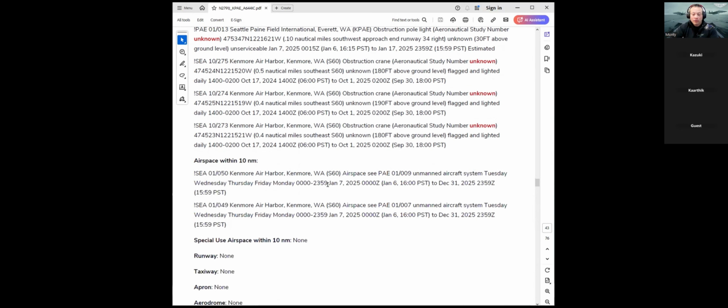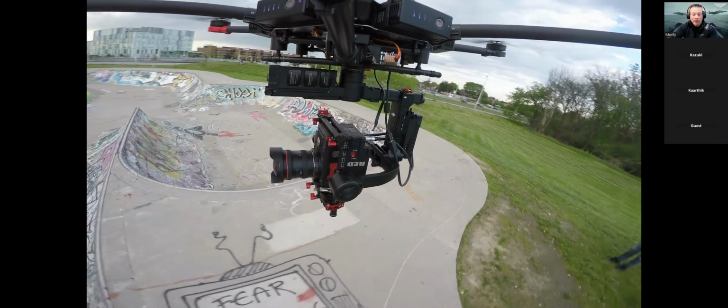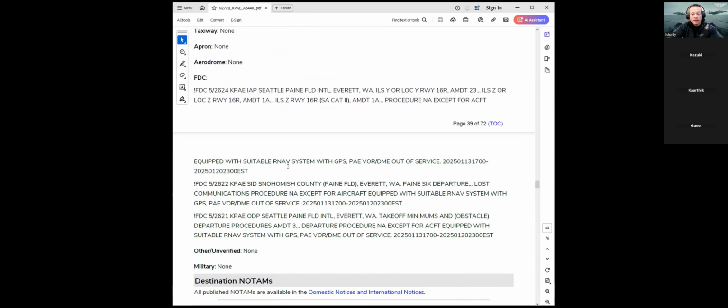At Kenmore Air Harbor, there's drone activity, Tuesday, Wednesday, Thursday, Friday. More drone stuff. Flight Data Center, or FDC NOTAMs. These tell us about procedure stuff.